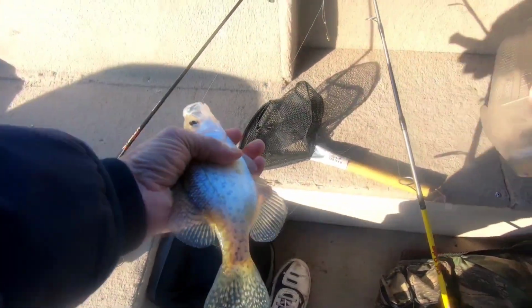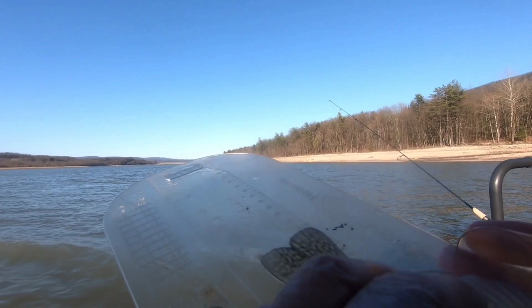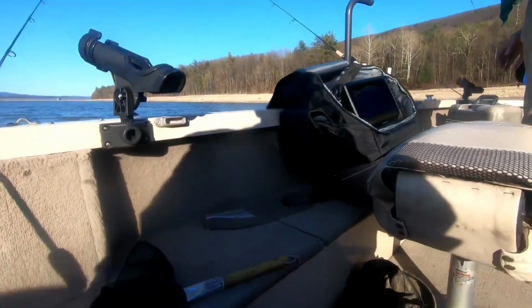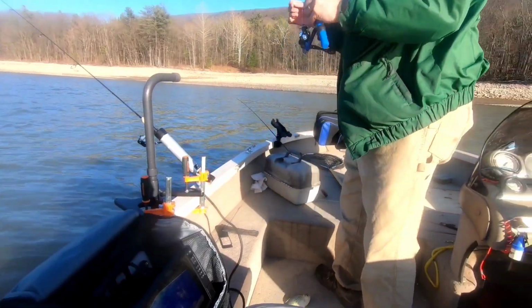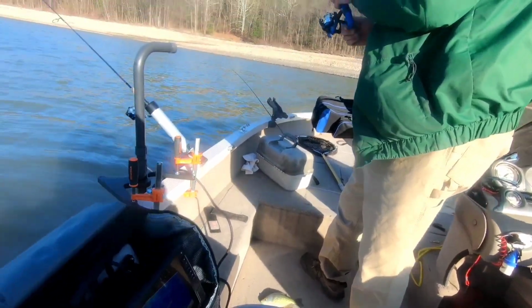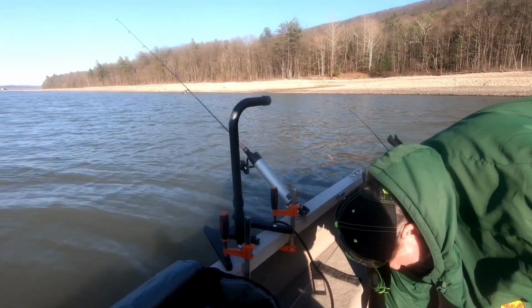Here's another little one. And this one's 8.5 inches. There you go, buddy. Hit that one at the surface too, almost. This one came all the way to the top of the water. They like that little gold bug. And we caught him out, and that's a keeper. Oh, no, you think? I think so. He's under 9. I bet you he's 9 1/4. I bet he's only barely 8.